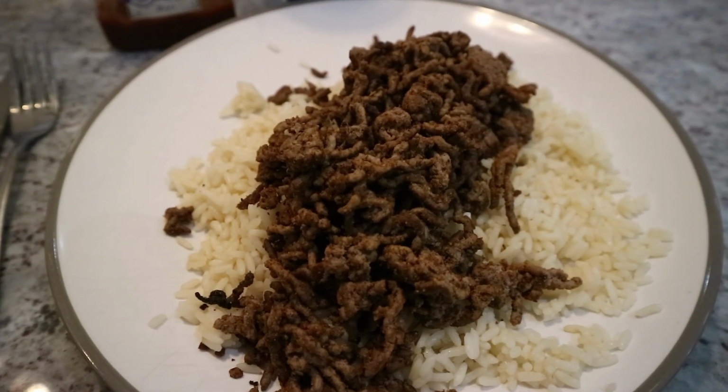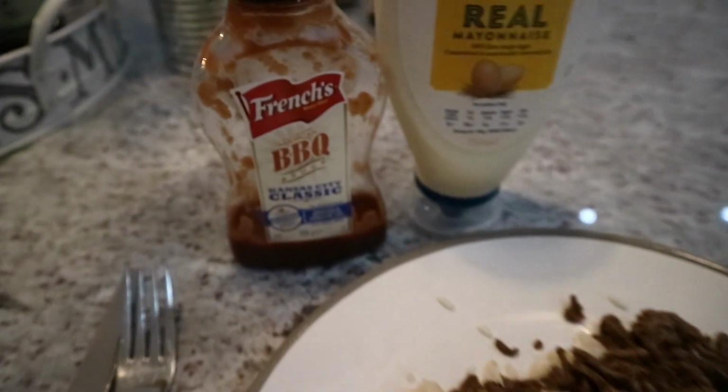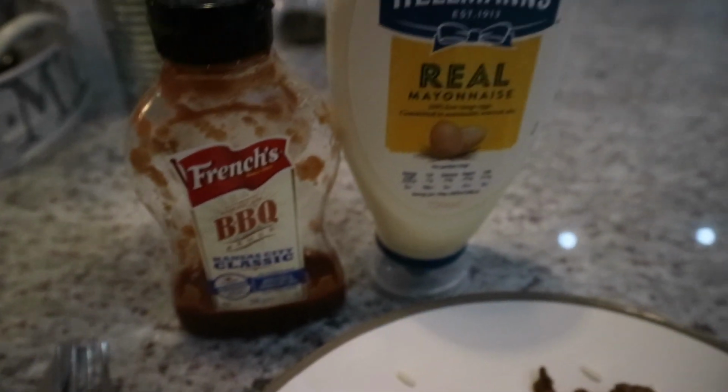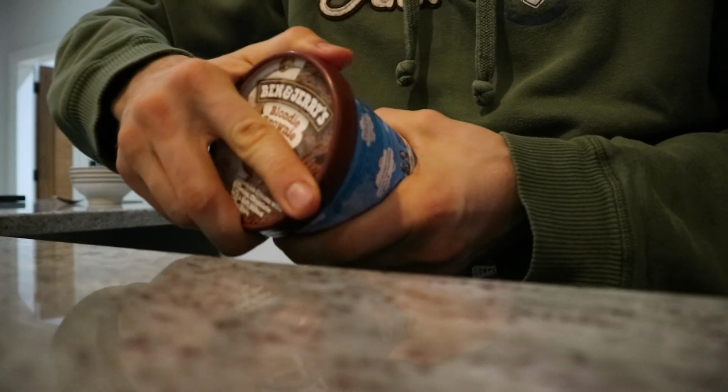So here's the final result, guys, just some beef and rice, very simple, bit of fajita mix on there too, and then on that, some of this barbecue sauce and mayonnaise. I tell you what, rice is so good, I do not miss being on the final weight cut week and having to be really, really low on carbs. Right, that hit the spot, and now for dessert, gonna have some of this ice cream.